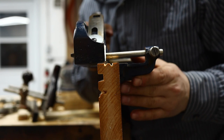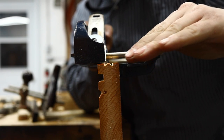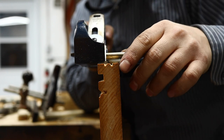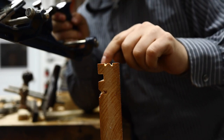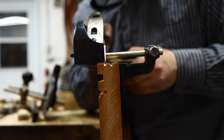I have the plane set to go take down this edge here. Remember, frames usually taper in a little bit. A little thicker on the outside, a little thinner inside. So we want to remove a little material. And how do you remove just the edge? And how do you get so close to that right there? Well, this is the perfect plane for that.